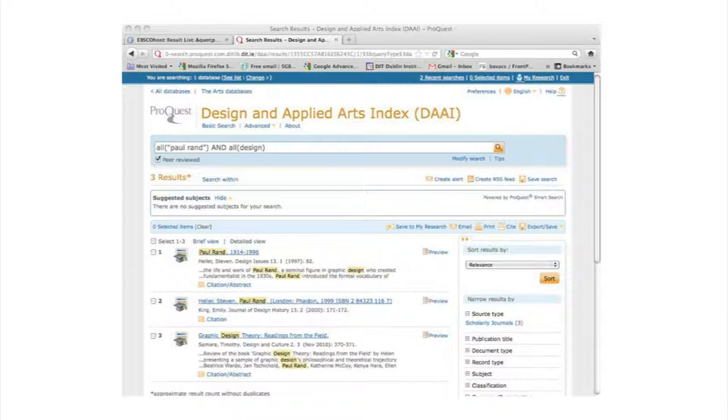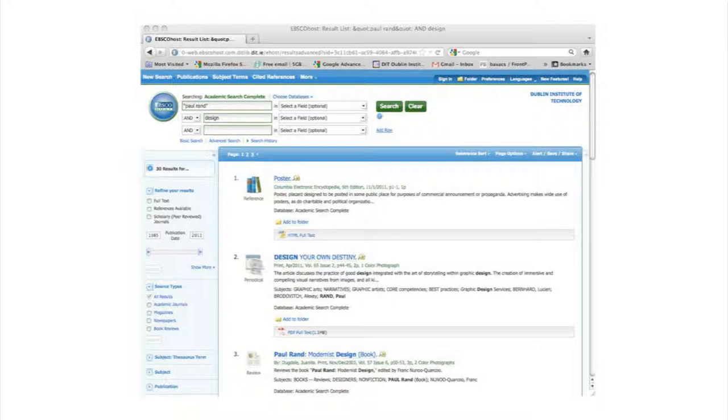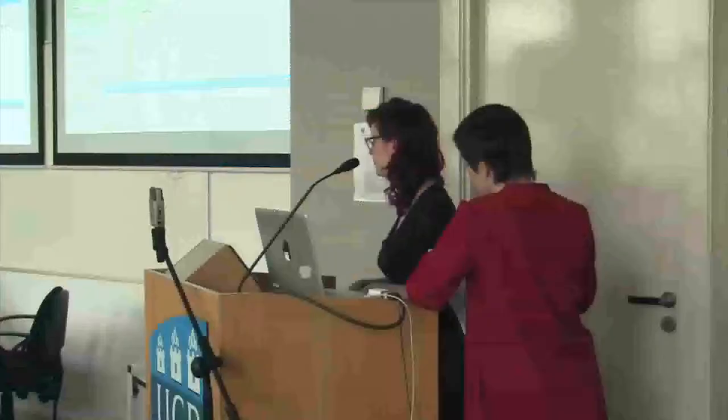So I thought, okay, maybe this is just this particular database. Thinking it might be better to try a more general academic database, I tried Academic Search Premier, and I carried out the same search. I got 30 articles for Paul Rand and design. I pressed the peer review button, and I just got the 1. It doesn't just end there.